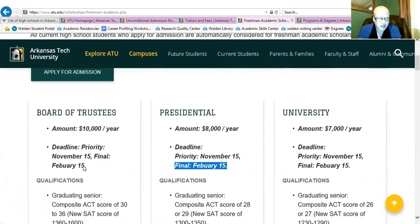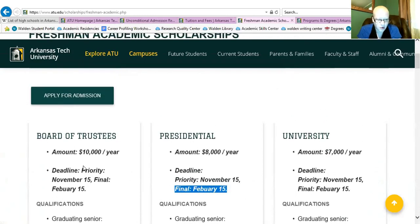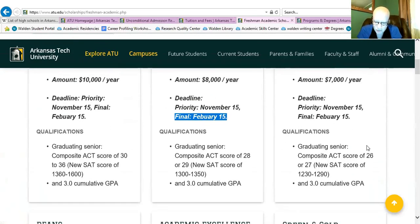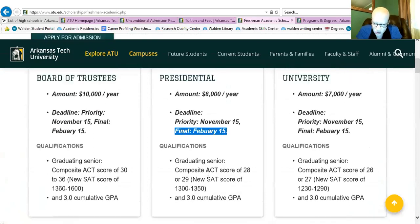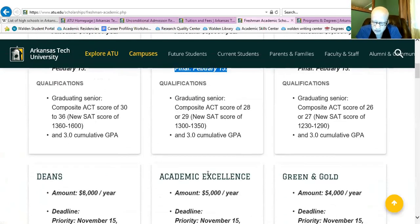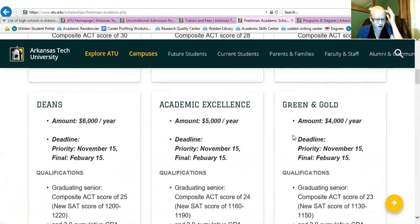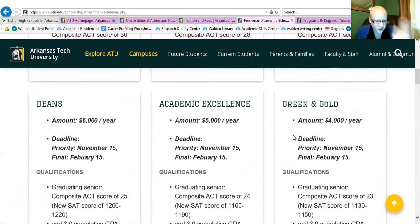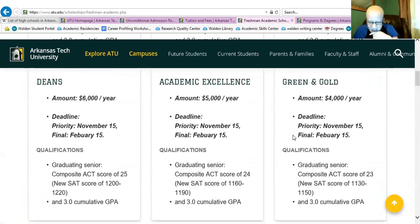Just looking at these different scholarships, you have the board of trustees, the presidential, the university, and they vary from $10,000 to $7,000 a year. We can look at the ACT score differences. So this one is 30, this one needs a 28, this one needs a 26, they all need a 3.0 GPA. Going down, the dean, the academic excellence, the green and gold, ranging from $6,000 to $4,000.